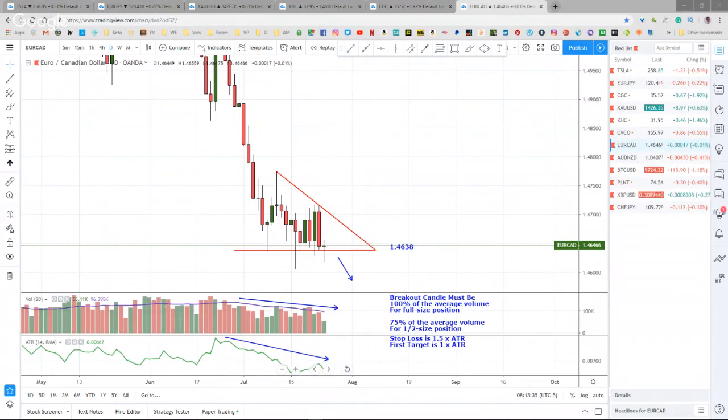Okay, the stop loss is 1.5 times the average true range, ATR. I use the ATR to determine volatility. Volatility is the actual size of these candles. The ATR is the average size of the last 14 candles. So they measure the length of the candle, add up the last 14 candles, and divide it by 14. And that's what this graph represents right here. So if this is dropping off, that means the candles are getting smaller. Okay.